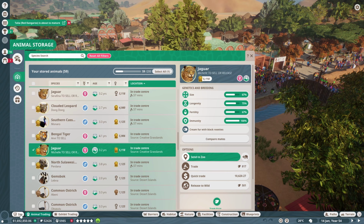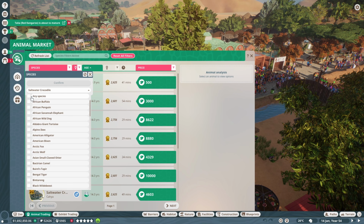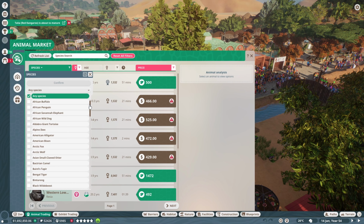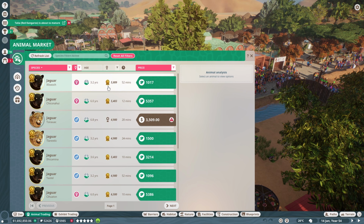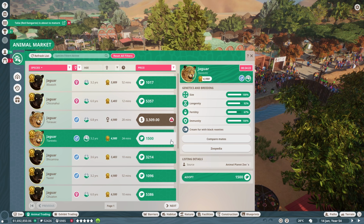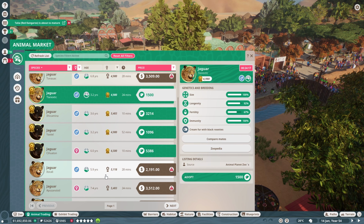Well, let's have a look to see what conservation credits other jaguars are going for. So we can go to the animal market and let's just click on all species to clear the filter. Then we are going to look for the jaguar just here. Gold ones is what we're looking at. So for example, this one is going for over 5,000 conservation credits. This one here, again, just over 1,000. And then you've also got some going for cash as well.